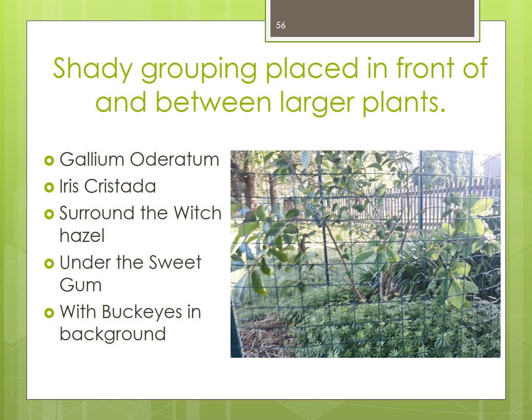You can make a shady grouping placed in front of and between larger plants. In this photo, you'll see Galium odoratum and Iris cristata surrounding the witch hazel and under the big sweet gum, with buckeyes in the background and hosta, completing a plant grouping in the shade.